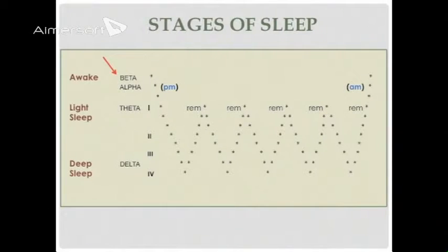There are 4 stages of sleep. We go through these distinct stages of sleep several times a night during normal sleep. These are called stages 1, 2, 3, and 4. It's also called non-REM sleep, and REM. Delta occurs at the deepest level, stages 3 and 4. Normally, we cycle through all 4 stages over about a 90-minute period of time. And we have 4 or 5 of these completely distinct 90-minute sleep cycles every night.